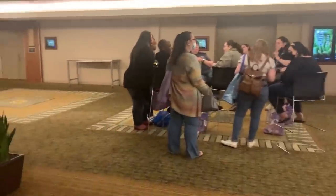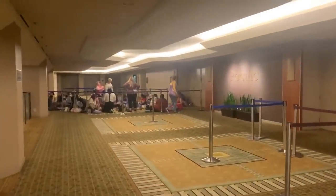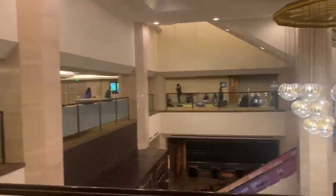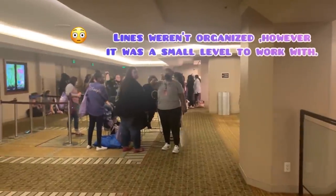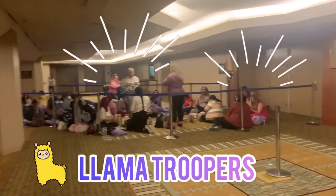So let me flip this around and show you how early these women got up. So let's walk around here. This is the front of the line to these doors. So it's gonna pan around, all the way around this level here. I'm assuming we just found where the line ends, apparently. There's a group right there. But then there's these doors all the way down, so I don't know how this is gonna work. But apparently this is the front of the line.